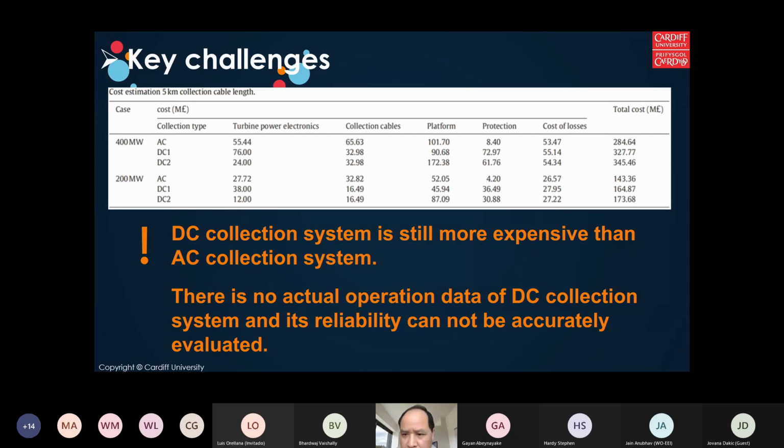For this one, we only compare the investment cost. Okay, for this table we haven't included the generation. So possibly if we use DC, then lower power losses, and in terms of the fault, higher power generation. But in terms of the investment, the DC is still higher. So I think that's the reason so far.